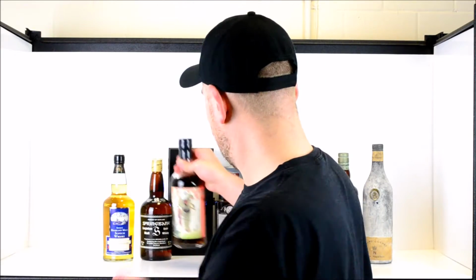We also, you might have seen it on the internet, on Facebook, a 40-year-old Karuizawa as well. So some really, really wonderful ones. There's a wee mini Karuizawa from way back, which I know a lot of the mini collectors like. That's in the auction as well.